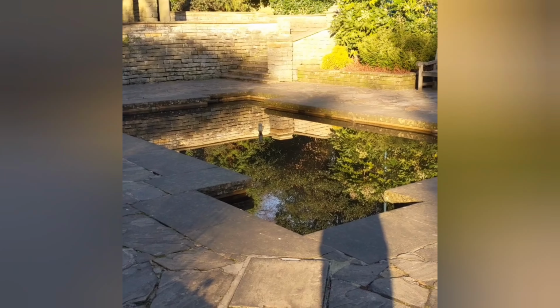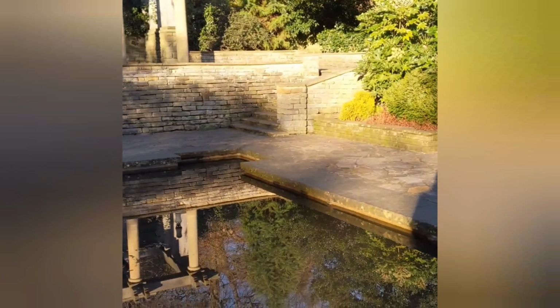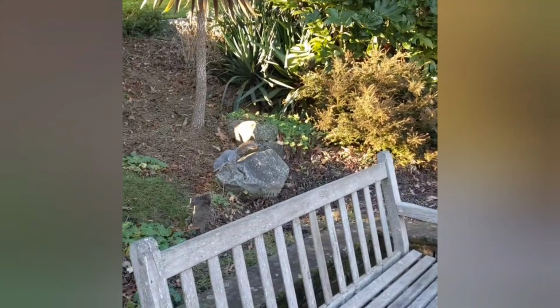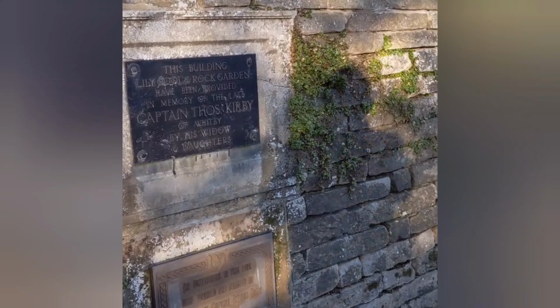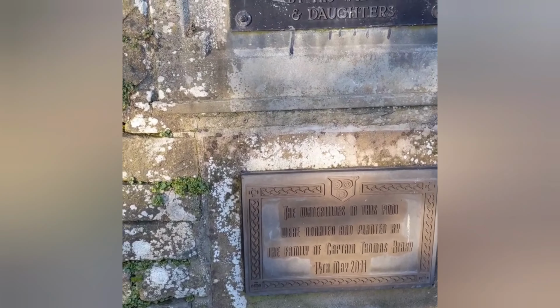Okay, I don't know if this is going to be the best day here, but this is a water feature, a sort of Roman temple, and as you can see, there are squirrels here as well coming through. Unbelievable. But anyway, we shall go back to the Roman temple here and take some information. It's Lilypool Rock Garden in memory of Captain Thomas Kirby, and they were donated and planted. Yeah, Thomas Kirby, and lots more.